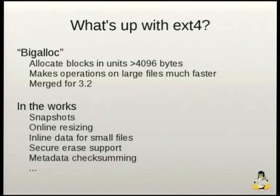We've seen a lot of stuff going in. 3.2 saw the addition of bigalloc, which is a fundamental change to the low-level block allocator. Rather than just allocating 4 kilobyte blocks, even for really huge files and file systems, it can now allocate blocks in larger units, like megabyte type units. It improves performance quite a bit on large files. People who have benchmarked it are quite happy with that. So that went in for the 3.2 kernel.